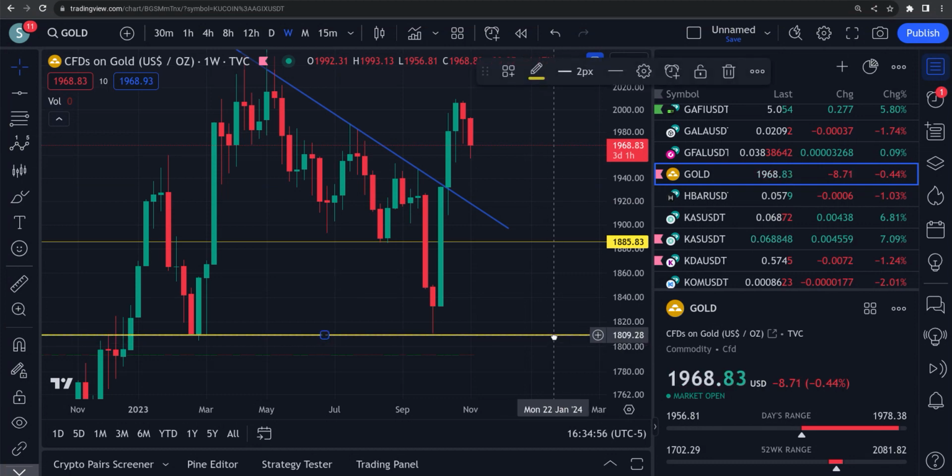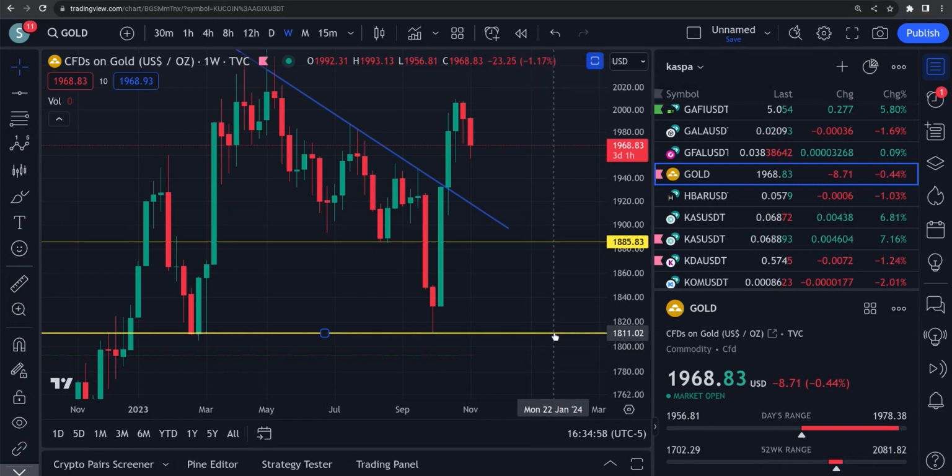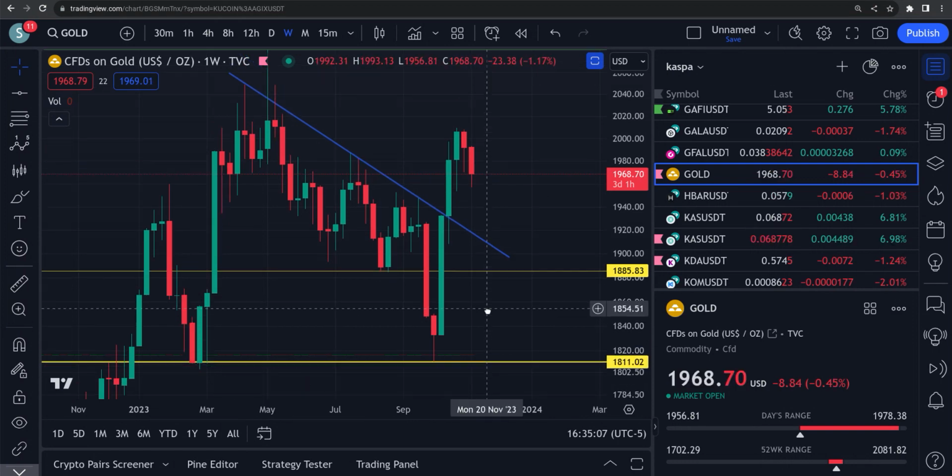So we're gonna move that right up here at support level. There we go. All right, that matches up. Thought it was going to come down just a little bit to match up with this over here. This is on the weekly chart, but just pulled up short.